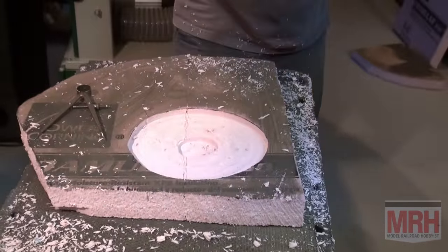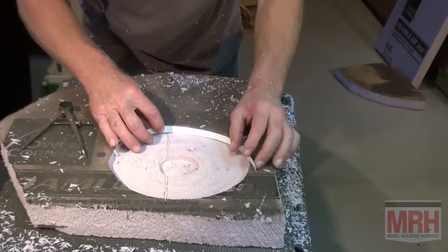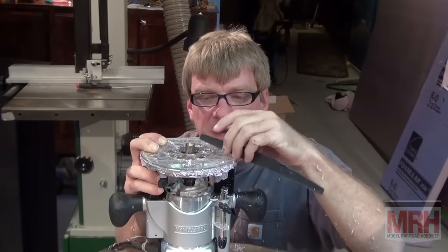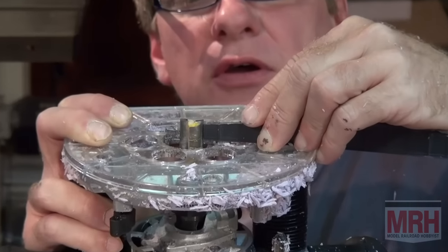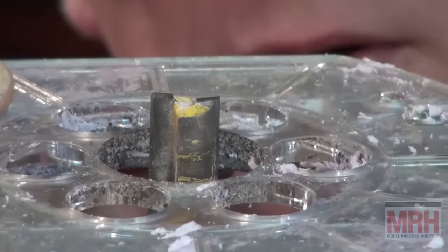For the inside of your circle, I like to take a piece of styrene and slice it and just put it on the inside. Gives a nice smooth round edge. I'm doing my final depth now because I'm going to make the edge of the concrete the rail is going to sit on. So I'm going to go just deep enough to allow for my rail height and a little concrete edge inside the turntable, which will be right there.